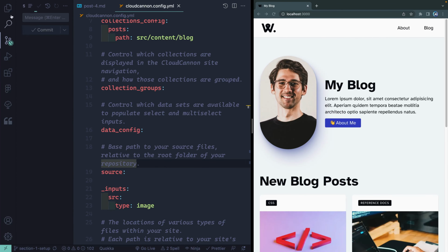Now, one of the cool things about CloudCannon is a lot of these tools that you're interacting with are open source, so you can go and see how they're building this out. But you can see that right here, this is what we're going to do, is set it up so that we can add components directly in a visual way and see those changes take place live in the actual editor.